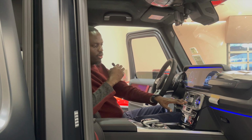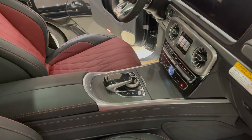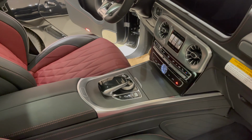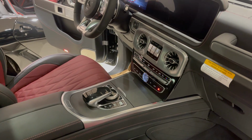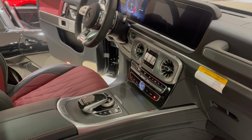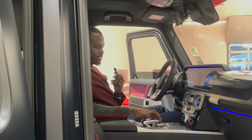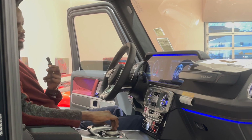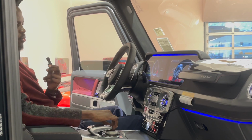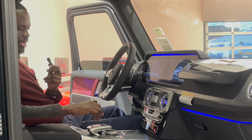It has a 3-lock differential mechanism at the very center here. The analog clock down here, iconic for Mercedes-Benz. I love the carbon fiber trim options. The finishing looks very nice. Black piano lacquer trim. And the dynamic select options. It has a slippery mode, individual mode, comfort, sport, and sport plus mode. Those are the distinct driving modes in this G-Wagon.